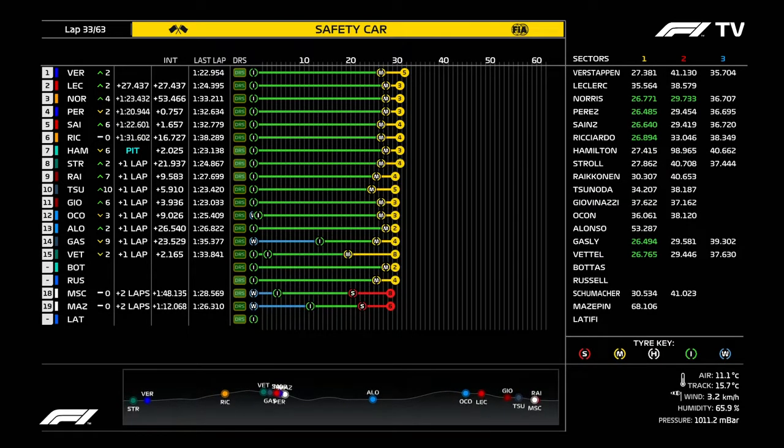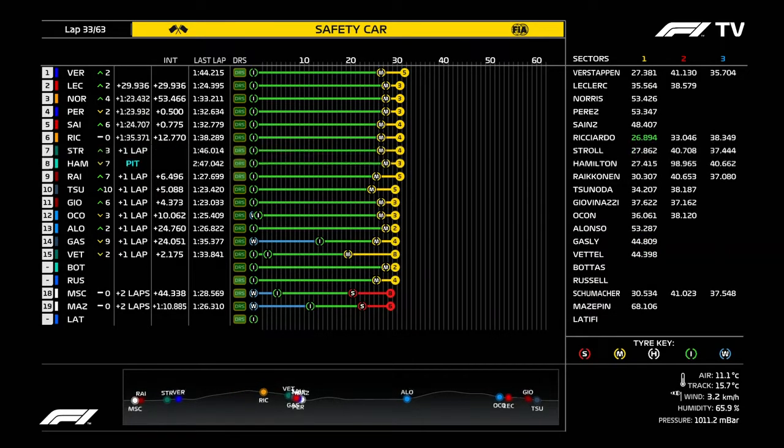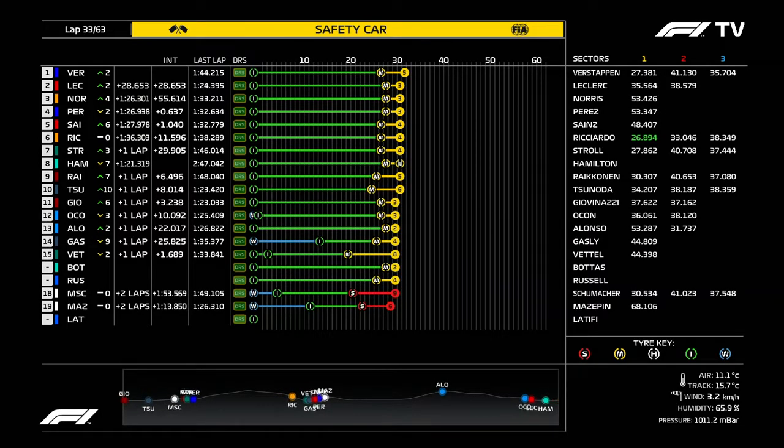Ted, Lewis was shaking his head in the pit box. He knows he's made a mistake. You don't see Lewis Hamilton make a mistake too often, do you? Maybe we'll get a mitigating circumstance if there is one, but on the face of it, it looks like a mistake. And that's 2, Mercedes lose 3 of their drivers, don't they? But, well, Hamilton will recover.